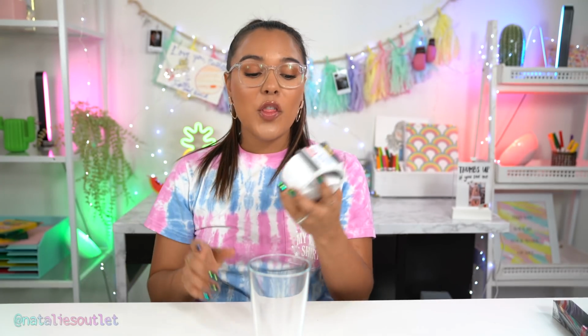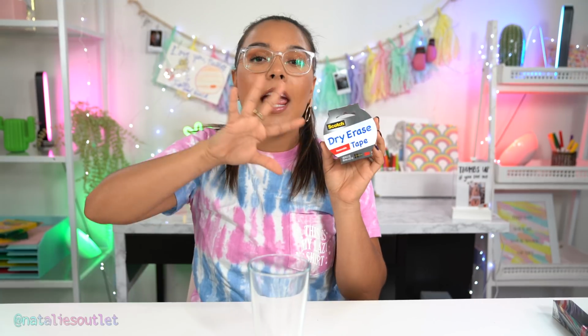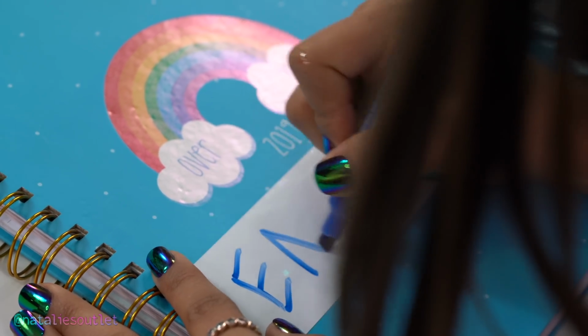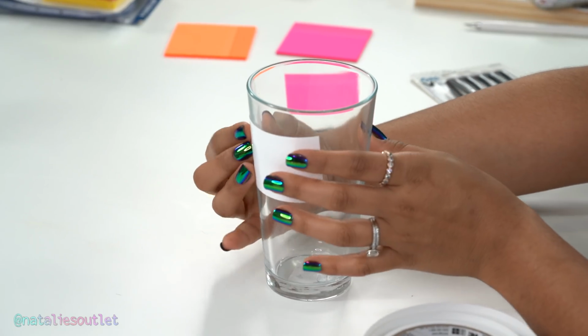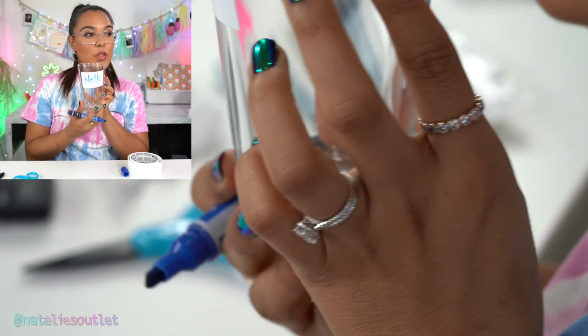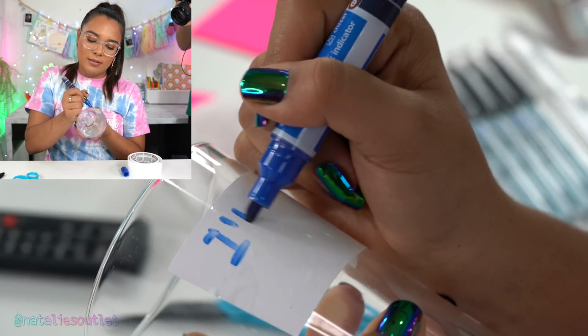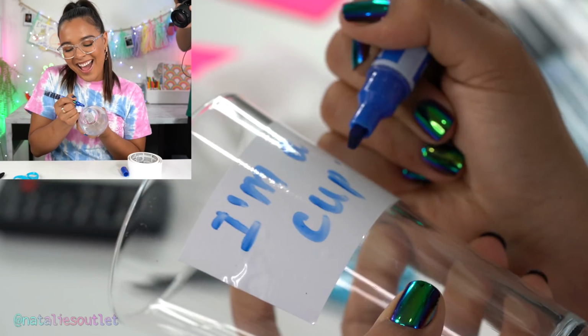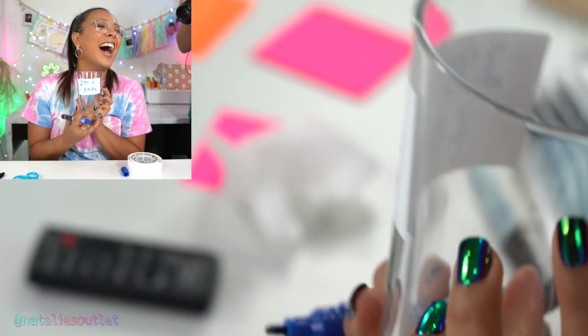So this one is called the dry erase tape. It's like a dry erase board on the go. You can take it wherever you want. It could be used to organize your binders or your locker, or it says that it works really great on glass. A dry erase board on a cup. 2019 people. Hello there. I'm a cup. Wow. It's deep.